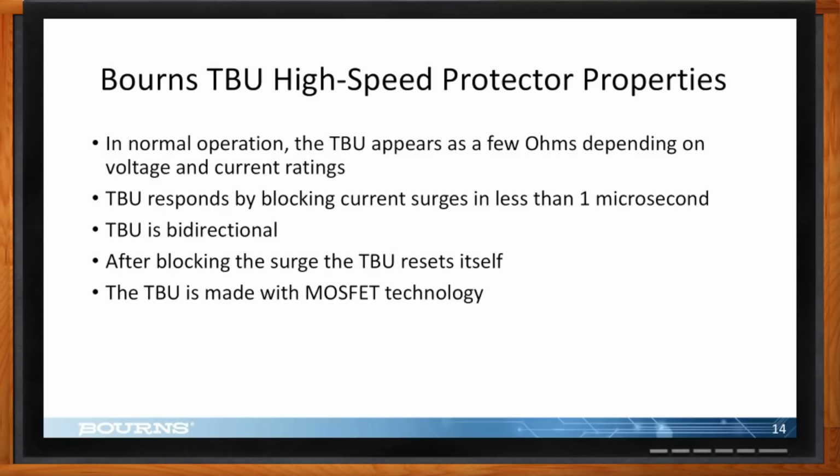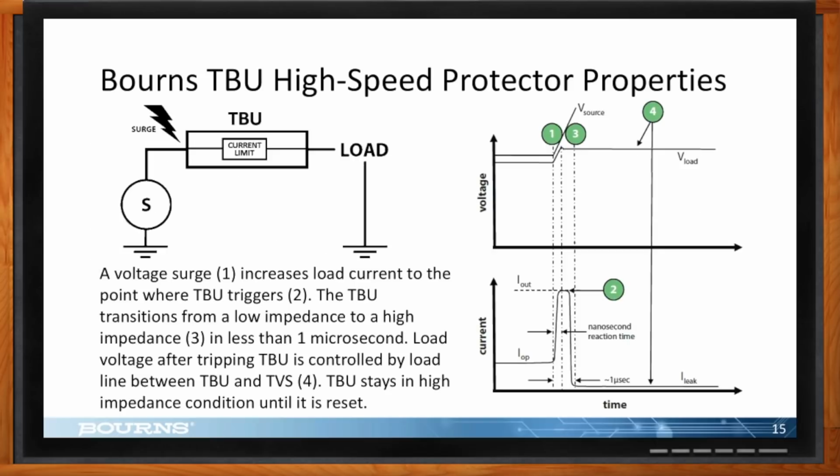Okay, so can you show me a visualization of what we're talking about here? Sure, there's one in this slide. In this diagram, we will follow the operation of the TBU as it detects an overcurrent event. A voltage surge comes into the circuit where the TBU is waiting at point 1. The voltage surge increases the load current to the point where TBU triggers at point 2.